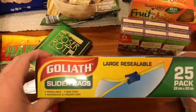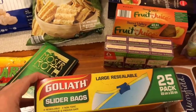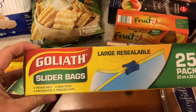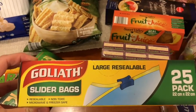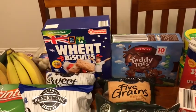I also got a packet of large resealable bags. I'd really like to do some freezer cooking, so I thought that these would come in handy for that. Then we got lots of treats.